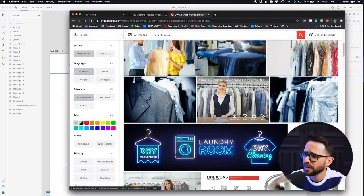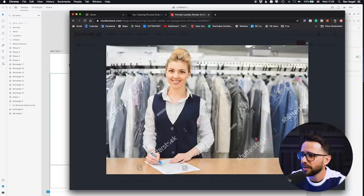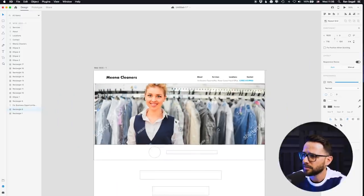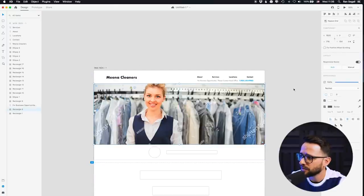This is pretty good. I think if this was a real project, what I would do is probably use this photo as a reference and then try to organize a professional photo shoot for them. So let me copy this image and paste it inside here and do something like that. Now I want to have the text on the left side, so let me flip that. How do you flip things on XD? I don't really know.